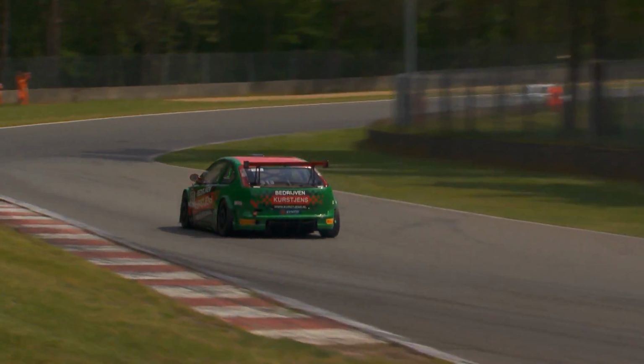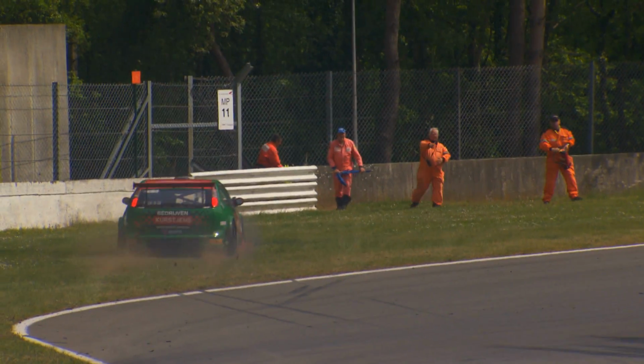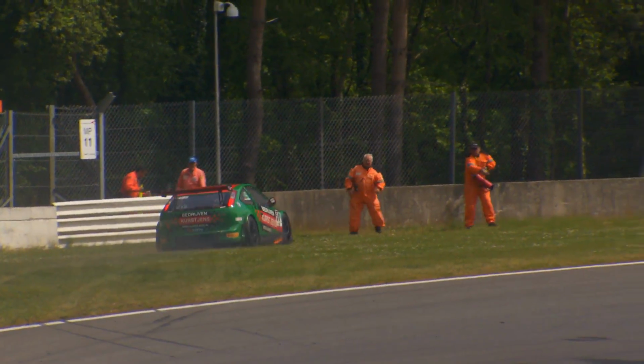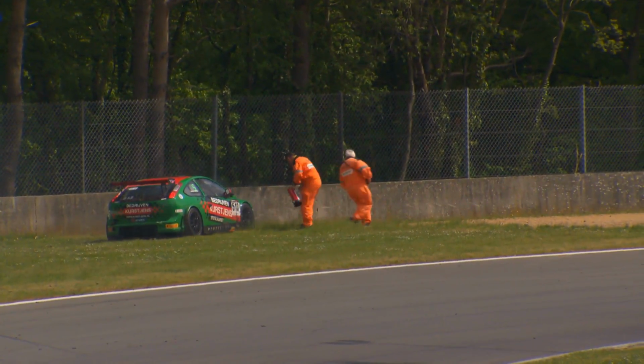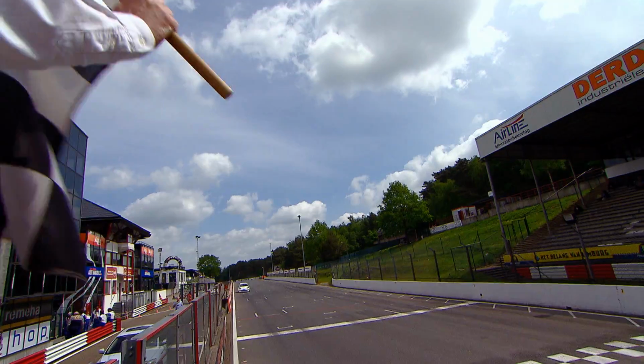Bad luck too for Kim Troyen with another exhaust fire. Now, this is not a common sight in motor racing, but 2 cars had exhaust fires on the same weekend, and it wasn't even that hot at Zolder. Luckily, no major damage done to the Focus silhouette, but her race was over.